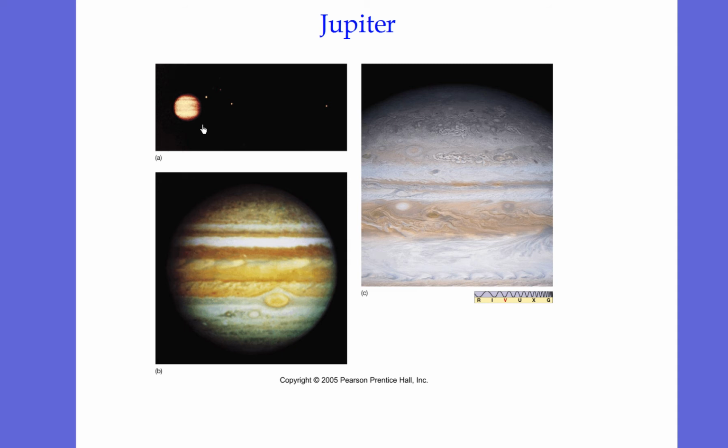More pretty pictures of Jupiter. This is how Galileo might have seen it back in the day when he first looked at Jupiter through his telescope and saw the four Galilean moons and shook the whole world. A better picture of Jupiter with all the bands, zones, and belts, and the big, big storm here.